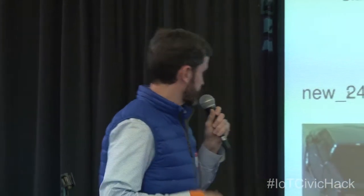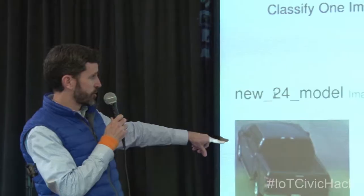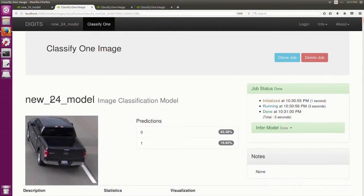Leading up to this, yes, so there is a classification of a truck that properly estimates that it's an 83% chance that it's a truck. That's real.